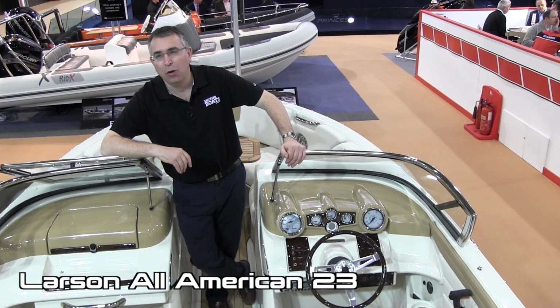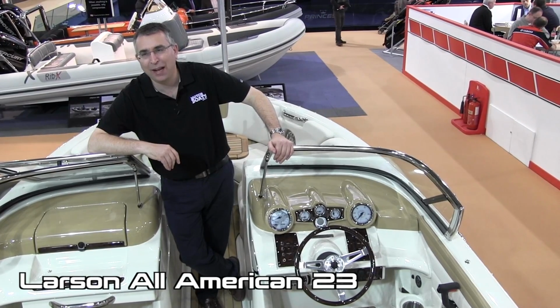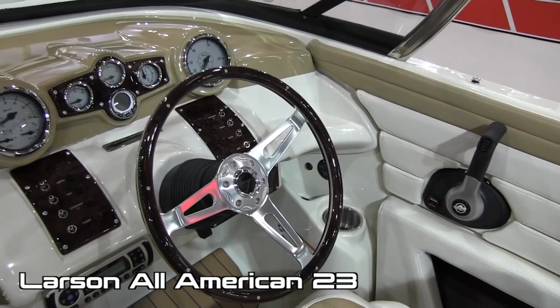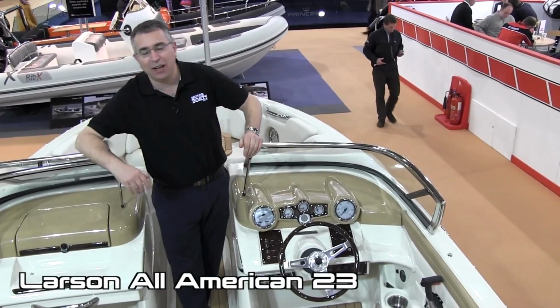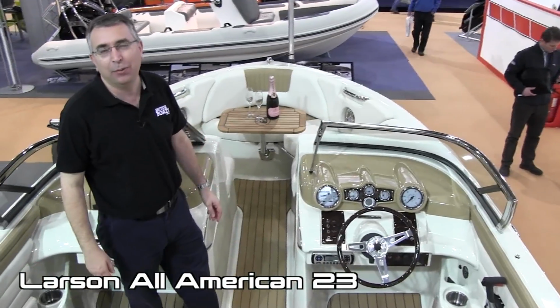Larson are celebrating 100 years of boat building, and this is their birthday present to themselves. It's the Larson All American 23. And what they're doing with this boat is they're evoking some of the boats from their past and from their back catalogue. So to that end, it's got very retro styling on the outside with this stubby windscreen here and this thin rimmed steering wheel just here. But it's got some really great details as well. Up here on the front, for example, they've put this little table in here that demounts. It just makes the whole thing very usable.